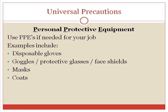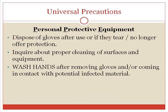The PPEs are designed to protect you. However, in some cases, they lose their protective state. An example is a disposable glove that no longer offers protection because it is torn or used. Please dispose of all disposable gloves after they are used or tear. Inquire about proper cleaning of surfaces and equipment. Discuss this with your supervisor and any janitorial or custodial personnel. It is important that you dispose of gloves after use, when they tear, or when they no longer offer you protection.